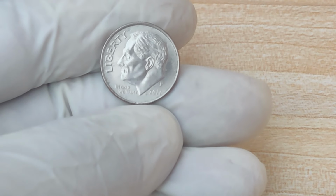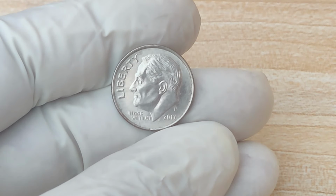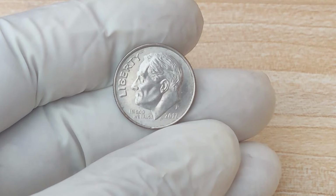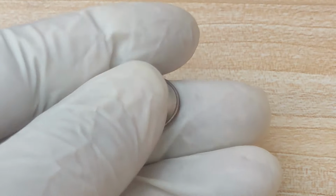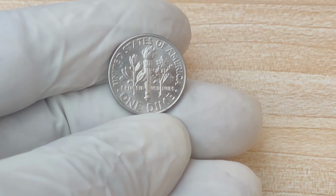So, if you have a jar full of pennies at home, it might be time to grab a magnifying glass and start searching. The tiniest details can make a world of difference when it comes to value. Some mint errors can turn a simple penny into a coin worth thousands, maybe even more if it's exceptionally rare.